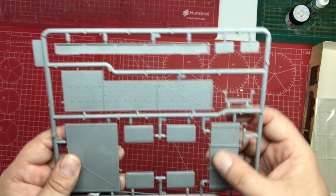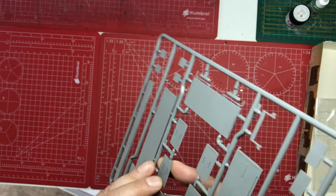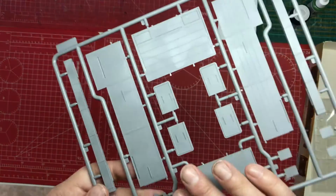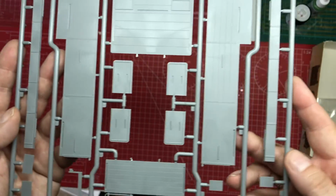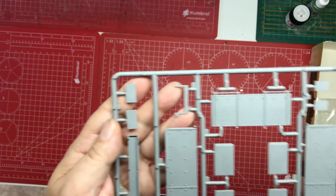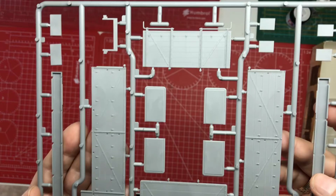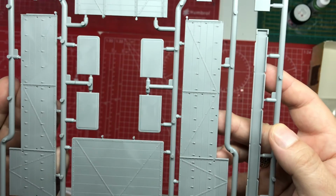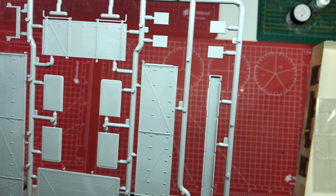Got the back door with the hinge moulded in. Mud guards, they look all correct. A bit chunky, but as you'd imagine from plastic, but they all look good. That's going to look really nice. A bit of wash, a bit of dry brush, do a bit of chipping, come up a treat, that.